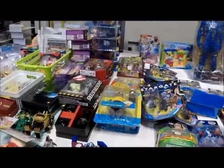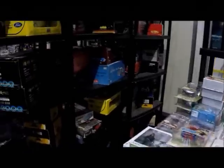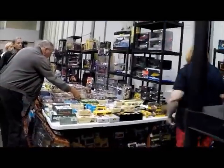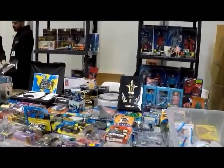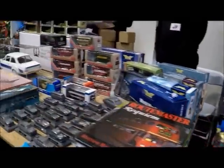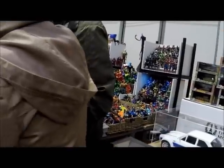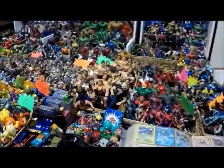Cool collection of boxed stuff on this stall. Really digging that Simpson Smithers figure there. Did see it on the day, decided not to buy it. The stall here of all the action figures, I cannot believe I missed it. Just did not see it. Gutted.